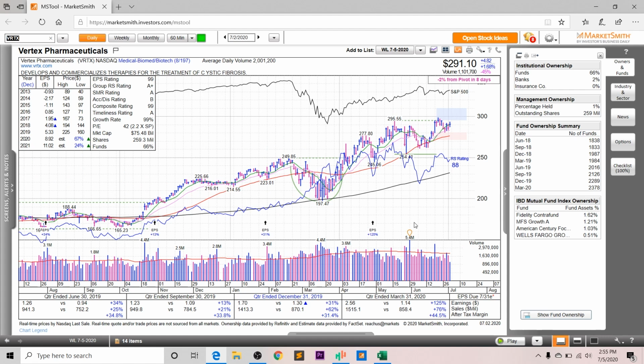So taking a look at Vertex's earnings and sales, you can see very solid growth here. Last quarter earnings were up 125%, sales up 76%, and after-tax margins up 44.5%. And there's a lot of growth expected in 2020. Annual EPS is supposed to increase 67% and a further 24% in 2021. The EPS rating is a 99, the group RS an A+, the SMR rating is an A, the accumulation distribution is a B, and the overall composite rating is a 99.